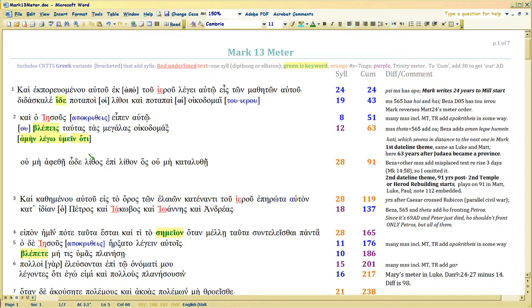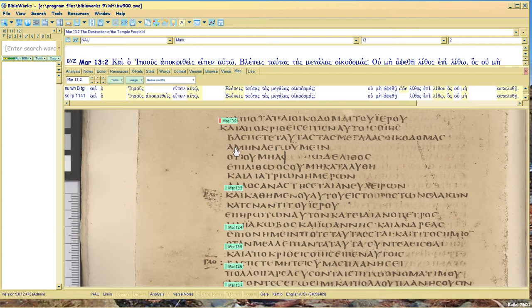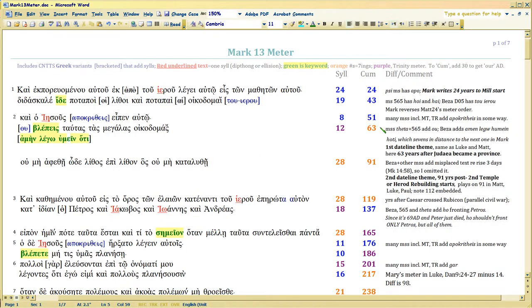Because see, it's on its own. It's a clause. You're supposed to do this syllable counting thing by clause. So somebody, when they first got it from Mark, counted the syllables like I'm doing here, and then put amen legw humin from Mark on the next clause, because grammatically that's how it should be done. And then somebody wrote it out, and it looked like this. This is my smoking gun proof that once upon a time, but not at the time this copy was made, somebody knew to do what I'm doing here. Somebody knew it. Because they put it on a separate line, like I'm doing here.